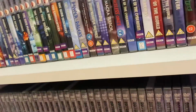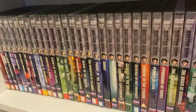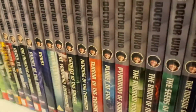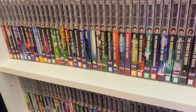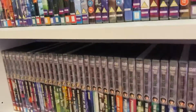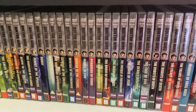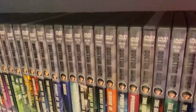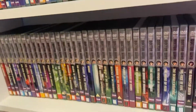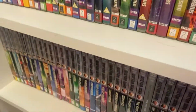This will be the last DVD update, because I have the original Ark in Space coming in DVD form, and the Visitation Special Edition, so those are coming in. At the moment my collection is complete in story order, because I've got Ark in Space and the Visitation on the way. So this will be my last DVD collection video until the end of the year.